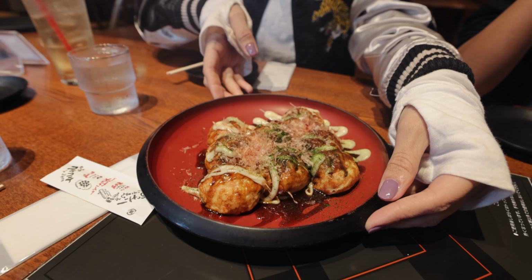That was delicious. That's so good. Well worth the wait. Oh my gosh. It's so fluffy. The batter is light and fluffy. I was really surprised about that. I could taste all the flavors, like the ginger and the green onion. That hits the spot. Oh my gosh. That's so good.